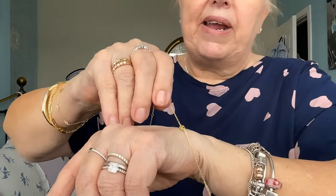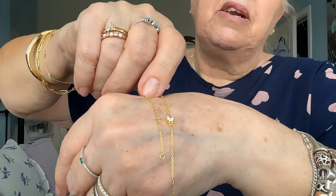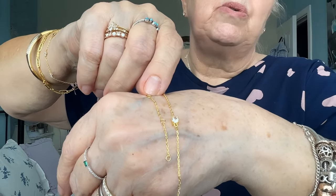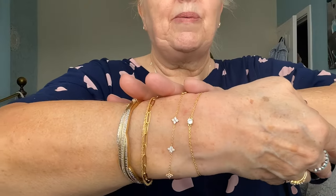Another piece of jewellery. Do I already have this? Sometimes you tick the little thing, like if it's out of stock, and then when it comes back into stock, they kind of add it to your basket. You have to be a little bit careful. I'm obviously not careful enough. Well, I don't have this one, but I will pop this one on. Again, it's very fine. Turn it over. So again, 925 sterling silver, plated in gold, with just this little stone in the middle there. That's what that one looks like.